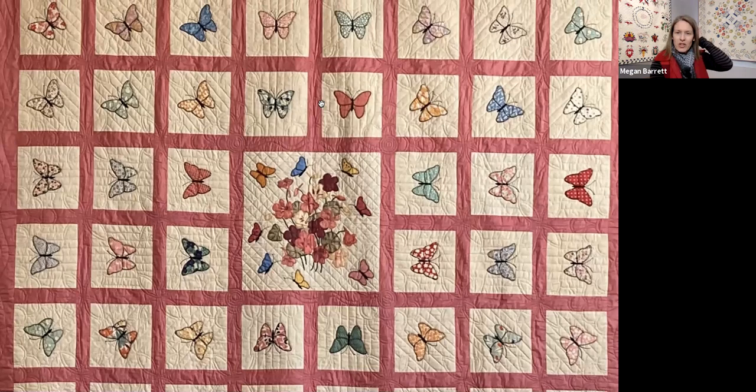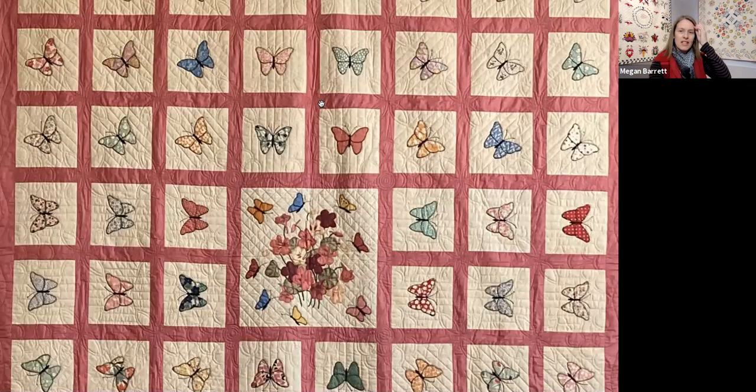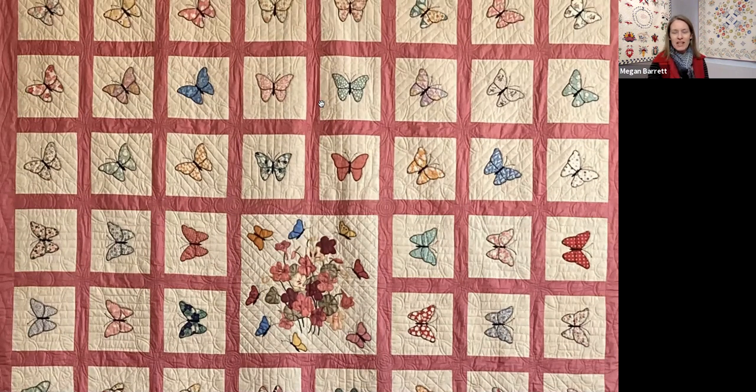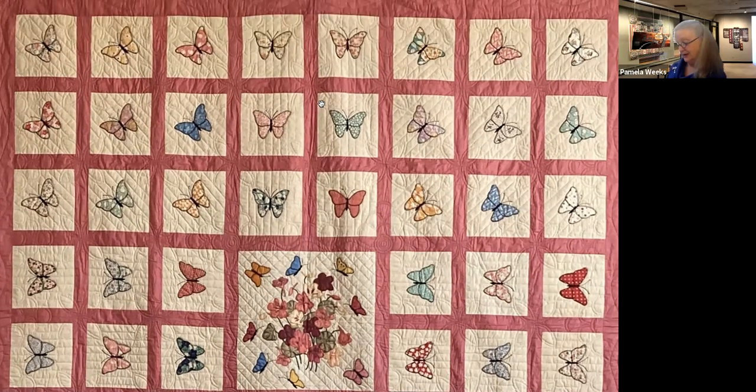Yeah, we were able to get a good relief on this one. It's sometimes hard to capture the quilting, but it really just depends on how the fabric and the lighting are. Oh, I found it.